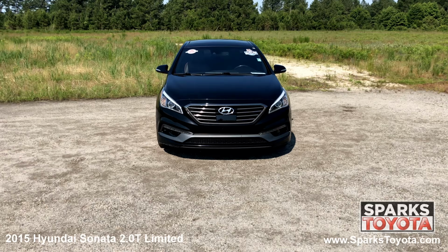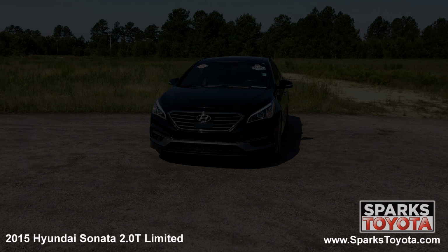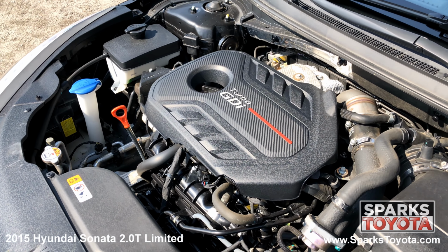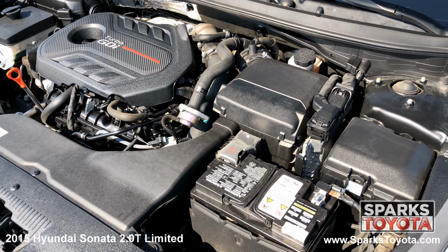It has fully automatic projector beam, daytime running, auto leveling, auto high beam headlamps with delay off, along with speed sensitive wipers and a really nice chrome grille to tie it all together. Under the hood you have a 4-cylinder 2.0 liter engine with an automatic transmission. This Sonata has front wheel drive, and it's estimated that drivers receive an impressive 25 miles per gallon on average.